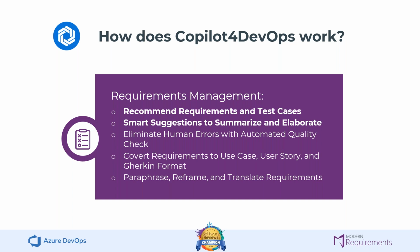and thinking, how do I turn this into Gherkin? You can actually get Copilot for DevOps to do just that for you, saving you an immense amount of time and building a level of consistency and quality that was not previously available.